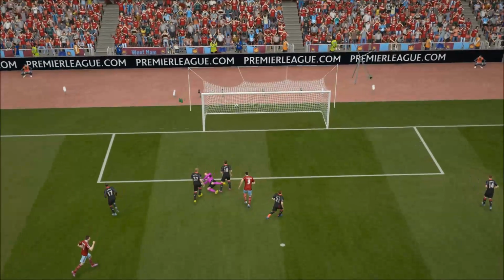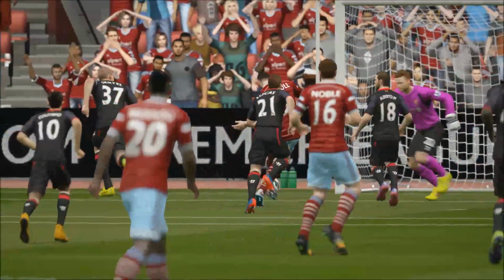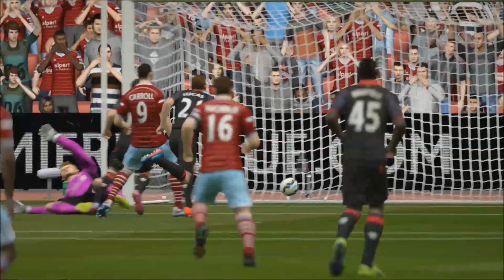What a turn from Carroll. He shows so much touch on the ball. He's just in scintillating form right now. And that's a wonderful goal. He shows he's not just a big lump up front. He's got the technical ability.